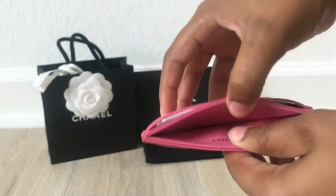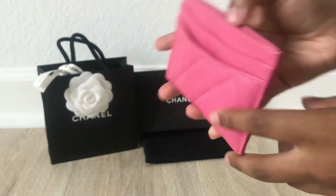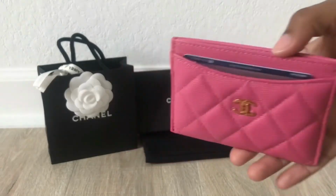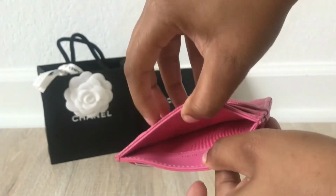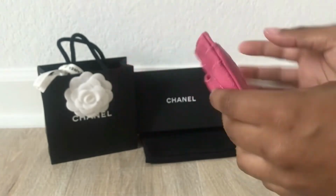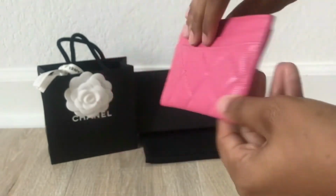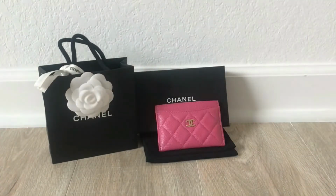See, it's a bit easier to open because I took out the 2 cards on the back. I have 1 card in the front, and now there you go. You see how it's bigger to open. The mouth of it is bigger because this is empty. The top one is also empty, and then I have 1 card in the front. Maybe 10 to 15 cards can fit, and like I said, if you overstuff it, don't get mad at the wear and tear because that will happen.